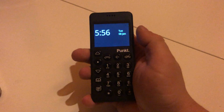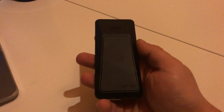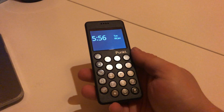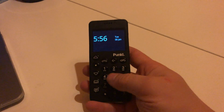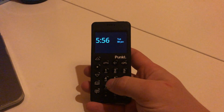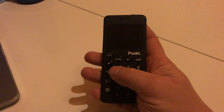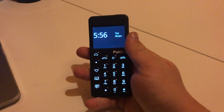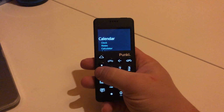Hello, this is a review of the Punkt MP02 phone. I will not get into the details of the design of the phone. The phone looks very nice. It has a good feeling of quality, but I will just get to the point of the software. The software has issues. I really wanted to like this phone, but it just feels like a beta software.